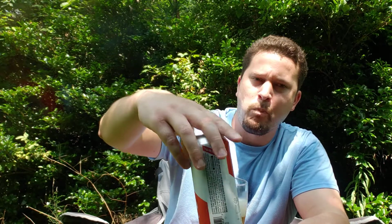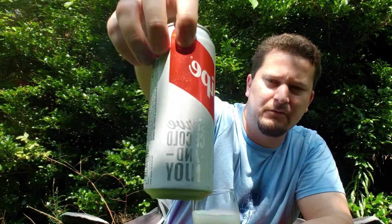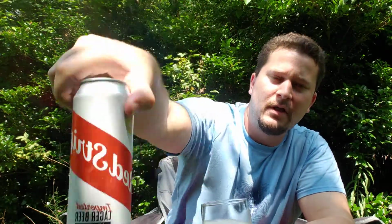Red Stripe, I've never had it in the can. This is a single can I bought for $1.99, which is a pretty good deal. I've had it in the bottles before. I think they're stubby bottles or 12-ounce bottles. I can't remember, but the only way I've had it before is in a bottle. So I saw it in a can and I was like, okay, I've never seen that before, so I had to get it. Let's get an aroma.